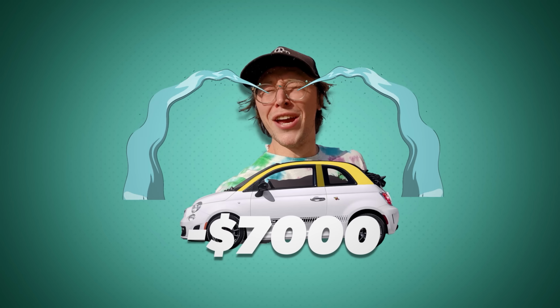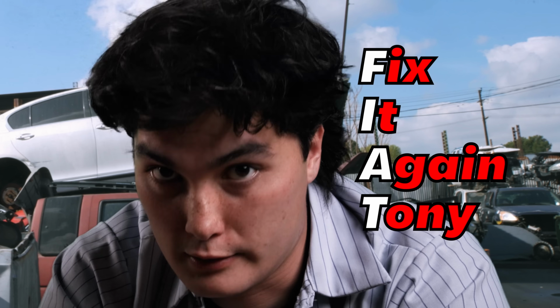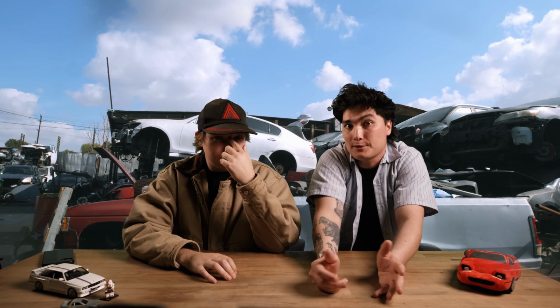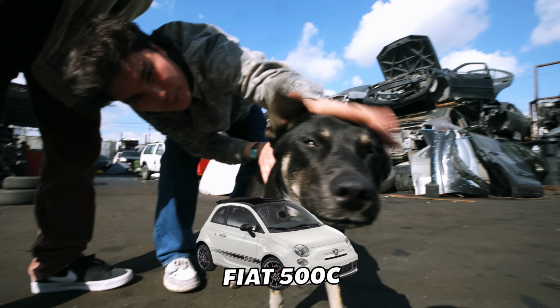Of course, that's how it always goes. In reality, the entire mechanism failed because of one broken piece, and he was quoted $7,000 to replace it all. I feel like that's what a Fiat 500 Abarth is worth now, right? Yeah. You know what Fiat stands for? Fix it again, Tony. Yes, sir. If you own one of these, there really isn't anything more you can do other than making sure the rails are lubricated and clean, and you pray it just doesn't happen to you. Do you think that the Fiat 500 Cabriolet is worth it, little puppers?